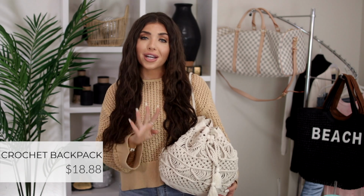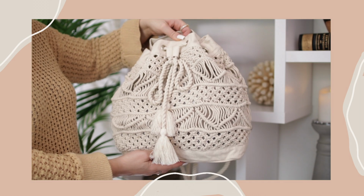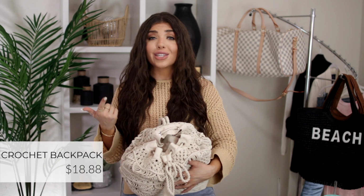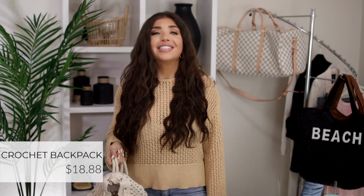Okay, y'all, this drawstring backpack though, it does come in 4 colors, including this natural. This is definitely something that I would expect to see at Anthropologie or Urban Outfitters, and not for under 20 bucks at Walmart. If you have one item to be on trend this season, choose something with crochet, a bag, top, jewelry, anything. And Walmart has a ton of options right now. I mean, can you guys tell with my Walmart top on? So I will link a bunch of my other crochet picks below as well.